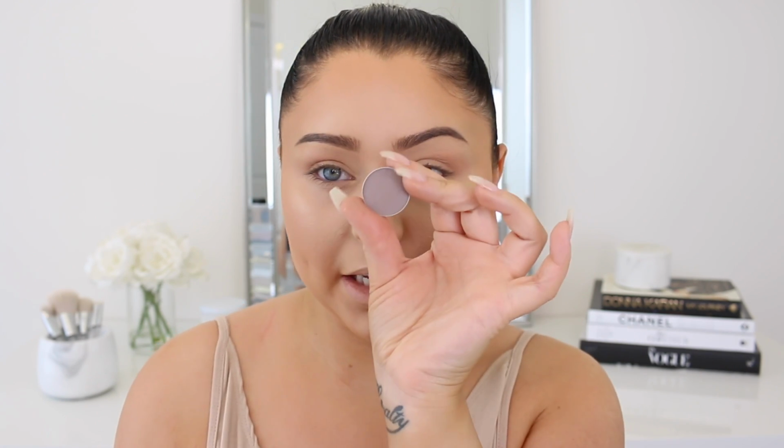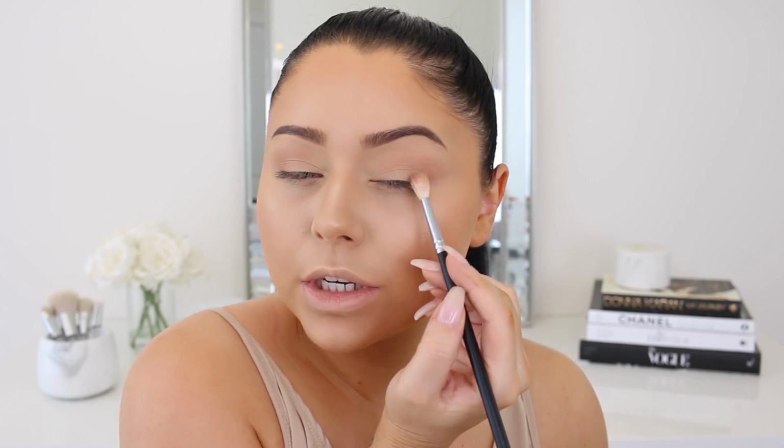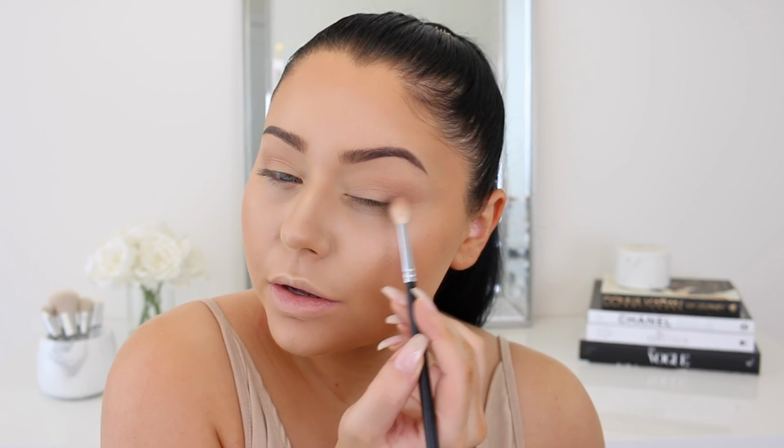So I'm gonna take Makeup Geek's Creme Brulee, and I'm gonna follow again that wing shape. And I want to see how it falls when my eye is open, so I'm keeping my eye open. And then I'll close my eye and blend everything. So I'm going to go ahead and take Makeup Geek's Friend Zone. It's a really beautiful kind of stone gray. So I'm just going to use the same brush.